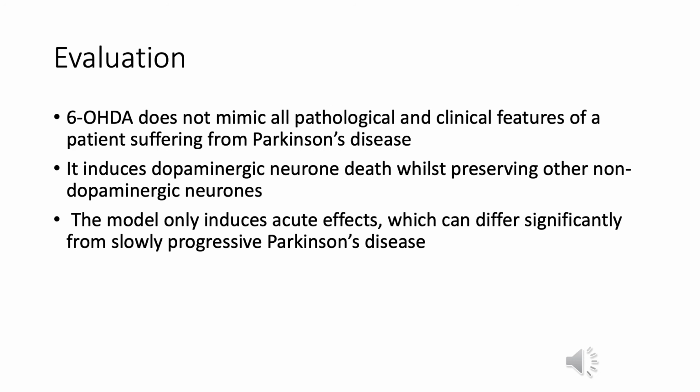Now I'm just going to quickly evaluate the 6-OHDA model as a whole. One disadvantage of the model is that it does not mimic all pathological and clinical features of a patient suffering from Parkinson's disease. However, an advantage is that it induces dopaminergic neuron death while preserving other non-dopaminergic neurons. Another disadvantage of the model is that it only induces acute effects, which can differ significantly from slowly progressive Parkinson's disease.